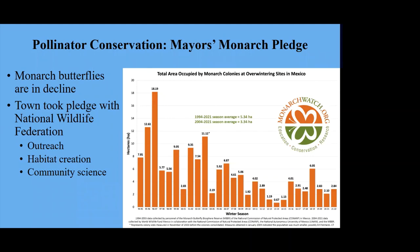But the town is also involved in monarch conservation. I don't know if everyone knows, but there are migratory populations of monarch butterflies. There's one in the central and eastern U.S., which is called the eastern population, and then there's a western population which migrates in California. So obviously the one here is the eastern population. It's declined over 80% in the past two decades, mostly due to habitat loss and pesticide use.